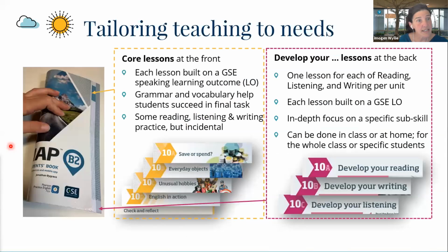Okay, those were the core lessons. An easy way to find the most widely useful material. So speaking, grammar, vocab. What about the other skills then? The types of things that you're more likely to need to tailor to groups or individuals. Well, at the back of this book, there are develop your skills lessons. That's the shaded section at the back. These are designed to really help students become better listeners or readers or writers. So helping them really plug a weakness or focus on their skills goal.